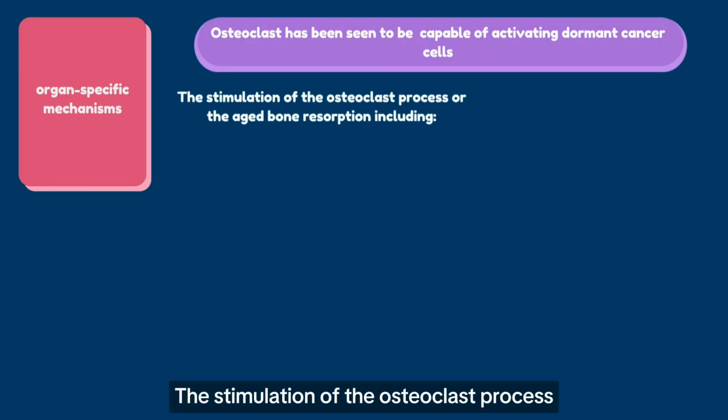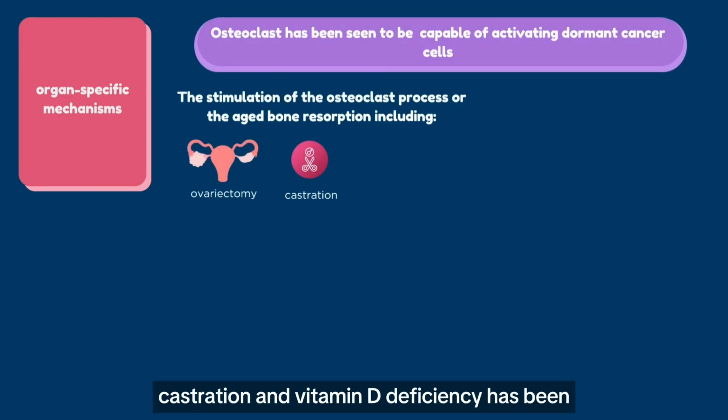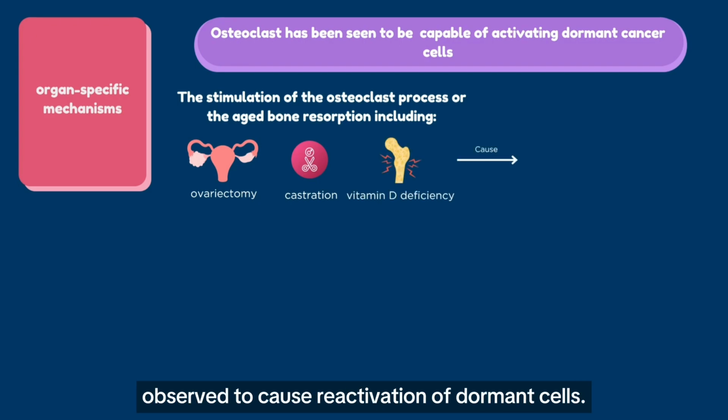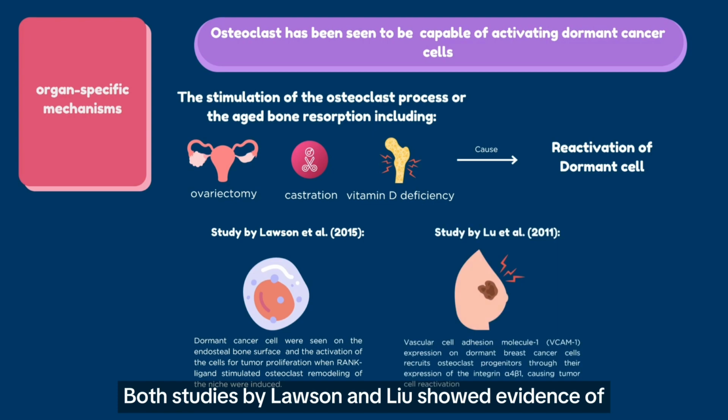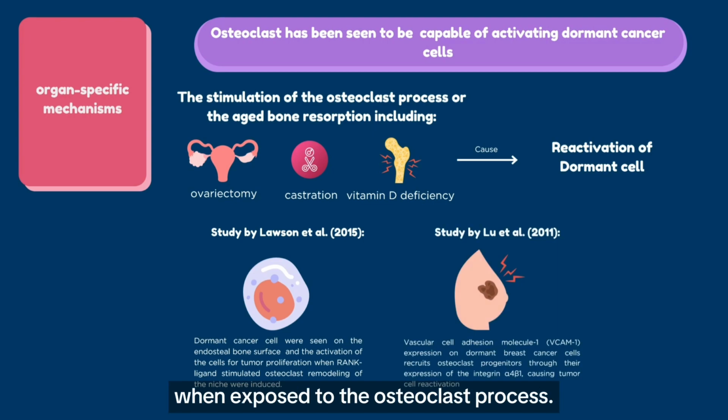The stimulation of the osteoclast process, such as from ovariectomy, castration, and vitamin D deficiency, has been observed to cause reactivation of dormant cells. Both studies by Lawson and Liu showed evidence of the reactivation of dormant cancer cells when exposed to the osteoclast process.